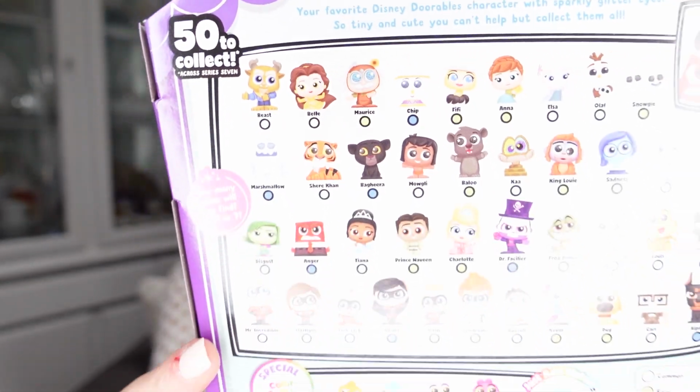All right, let's open our first Doorable. Let me show you who we can get. So there's all the characters that we can get. And personally, I would really love Joy, obviously. Charlotte from Princess and the Frog. A lot of different ones on this. Ooh, a Snowgie would be cute. Really any of them, but let's see who we got.